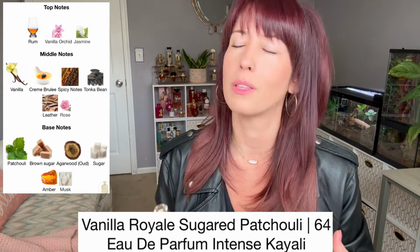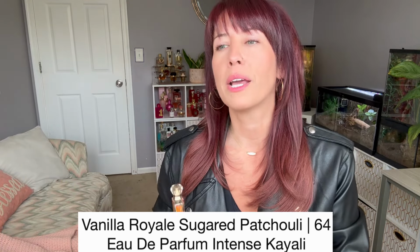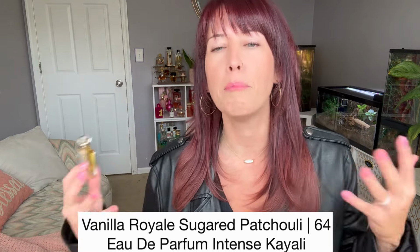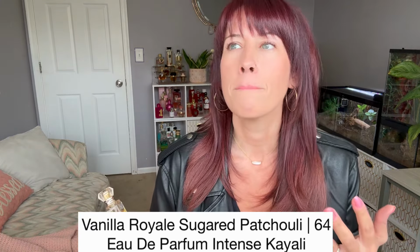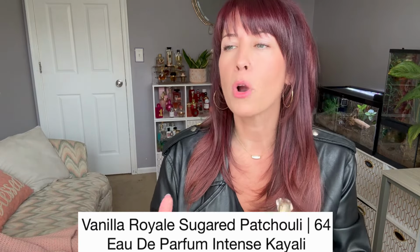And then as it dries down, you get this ultra delicious creme brulee. And then you start to pick up a little bit of that leather, and it's a smooth leather. Mixed with all of these other things, it just becomes intoxicating and addictive to smell. And then the base, you've got this amber and patchouli, and it's boiling in a pot of sugar. Brown sugars, cane sugars, all the sugars. It's like caramelizing the patchouli and the amber, and it just smells delicious, it's addictive, and it is anything but linear. I love the journey this perfume takes me on.